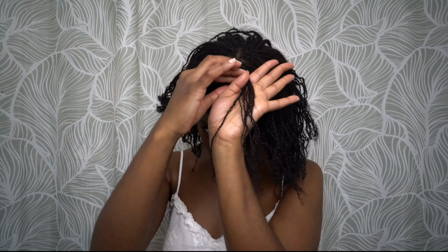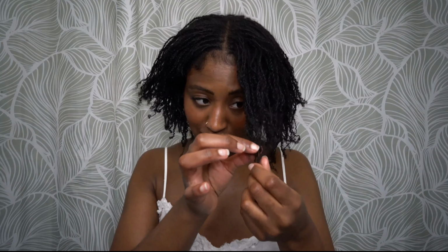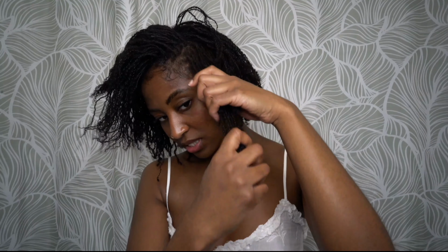These tiny locks here, really small ones, have not unraveled as frequently as the bigger ones have. So if you're thinking about sizing, think about your curl pattern size, because you can see on these that is the size of my curl. I mean, if I put them together, they would still curl together, but this has never unraveled, never. It's just there, happily.